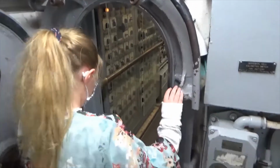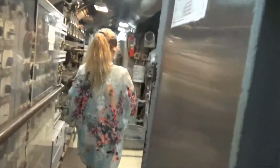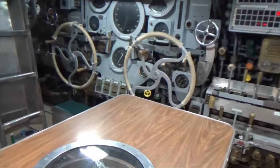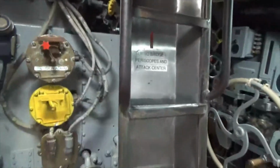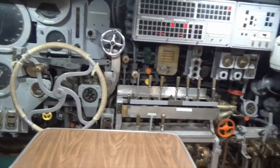Ray's crawling through the next porthole. Really were tight quarters people had to work in here. Climb through. Oh, now we're in, I think this must be the engine area. Yeah, this must be the engine area. In the map room, this goes up to the bridge and the periscope center and the attack center. So that's not open, but they would climb up that and then go up into the bridge area.